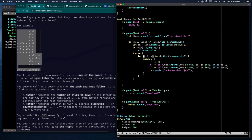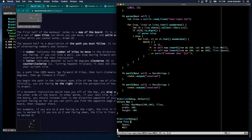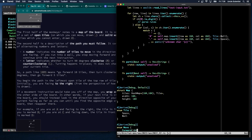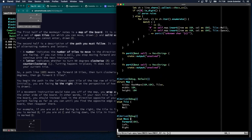And then we need to parse the rules. So the rules are either a number or a left turn, right turn. So let's do that. Derive Debug, enum Move, Forward, Left, turn, yeah, Left, and Right. No, wait, it's Move::Left and Move::Right.